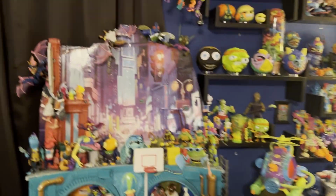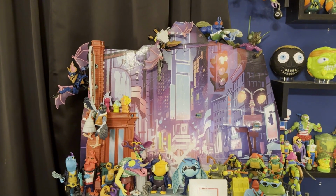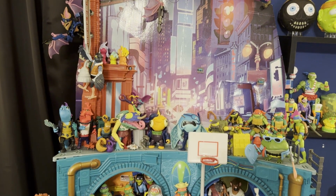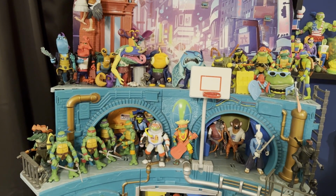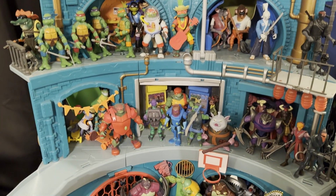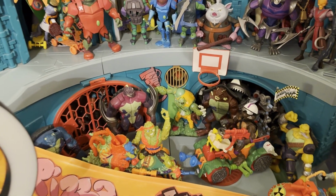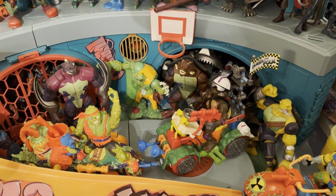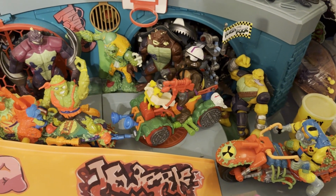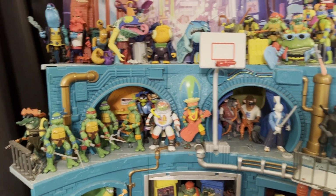I don't know if I showed this playset. We have another Ninja Turtle lair. I have several of the newer figures, which usually end up over here. It's like the Mutant Mayhem and some of the newer lines. And there's some mix-in. Like that's the Target Taxi, Turtle Taxi, Toilet Taxi. But it's a really cool playset.